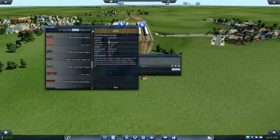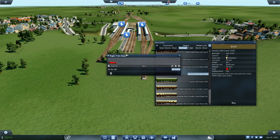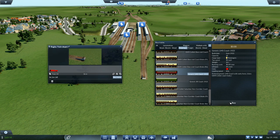Let's get us some passenger wagons. Ooh, we have the generic LMS coach. That is beautiful. I mean, that'll do, right? That is kind of spot on. I mean, we've got no brake car. Doesn't matter. I don't know how long these are, but it's a beastly train. Let's see. Should we put 1, 2, 3, 4, 5, 6?